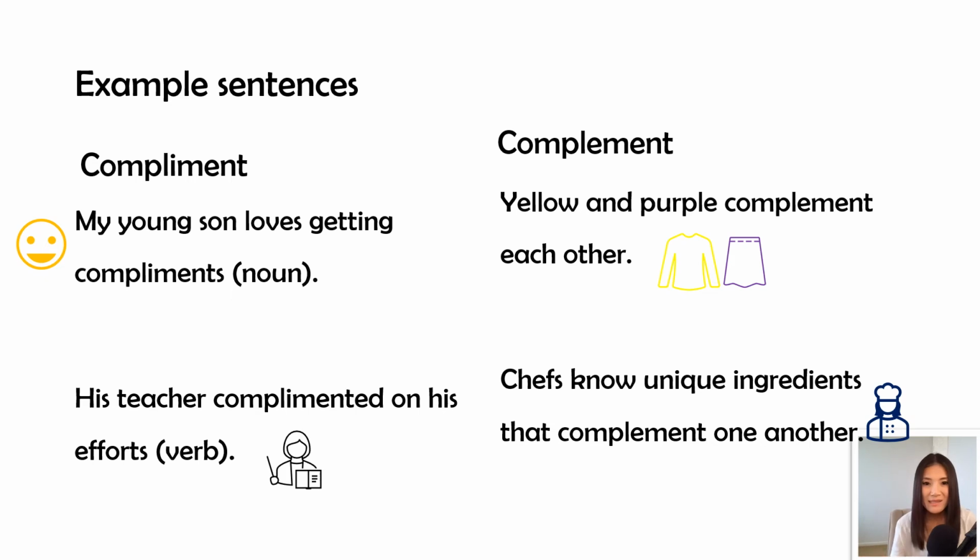On the right, it says yellow and purple complement each other, so they go well together. Or chefs know unique ingredients that complement one another. So again, chefs know unique ingredients that go well together, or they kind of complete each other.